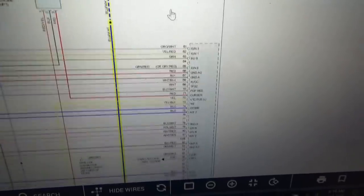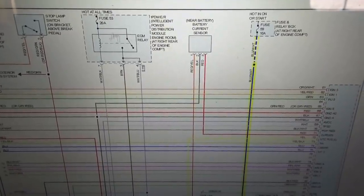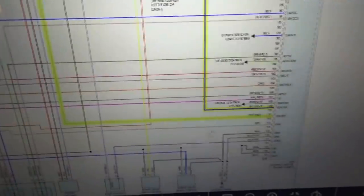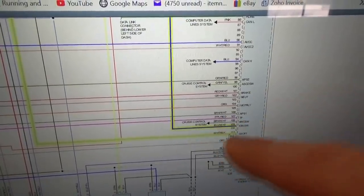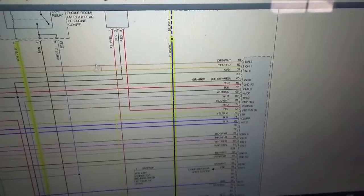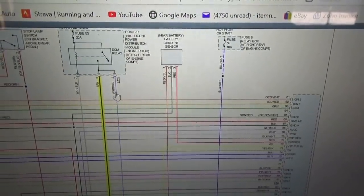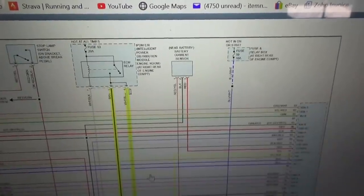Now, what else is there to power up this computer? We have an ECM relay, which is controlled by the computer. This is the control wire, see it's highlighted. When you turn the ignition switch on, that wire is pulled to ground, energizes that relay, and then where do these wires go? The relay output. We definitely want to monitor that while cranking.